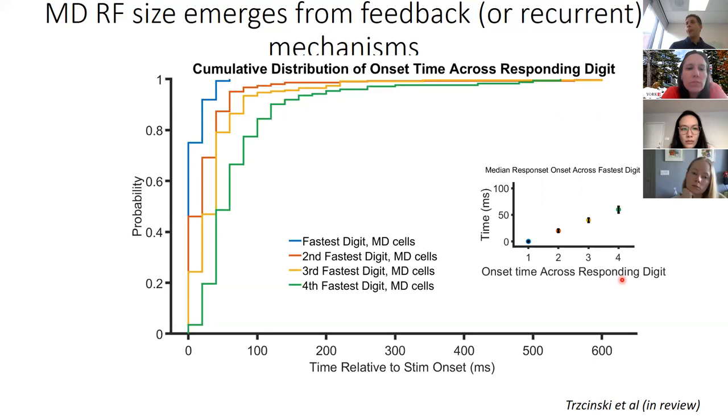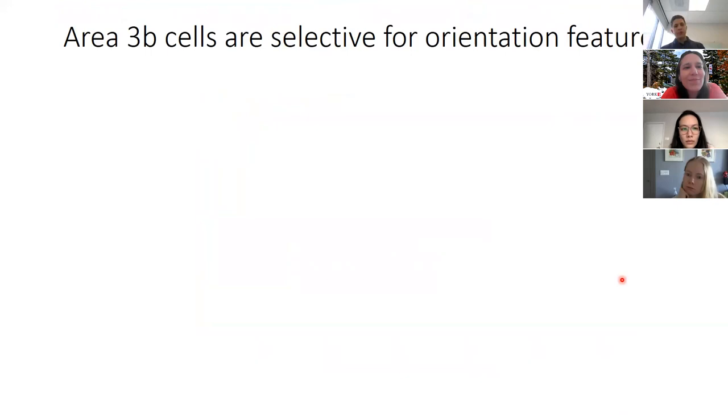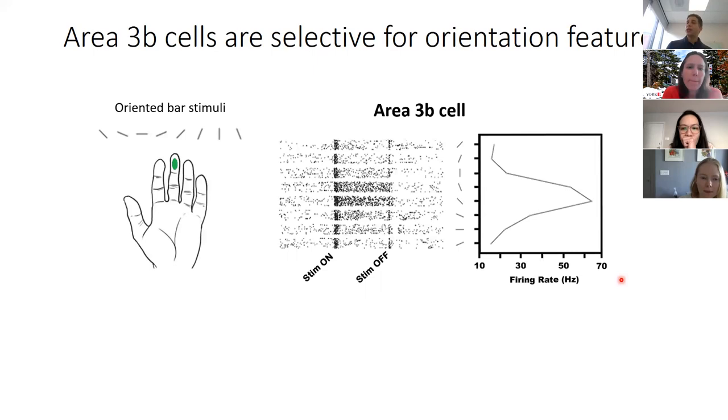All right, so far we've discussed the dynamics of what these multi-digit receptive fields are. But a fundamental question of haptics is whether they have any bearing on spatial processing, right? That's key. Neuron studies have shown that neurons in area 3B have a critical role in encoding orientation signals that are key to decoding edges for objects, or mediating the perception of edges for objects.